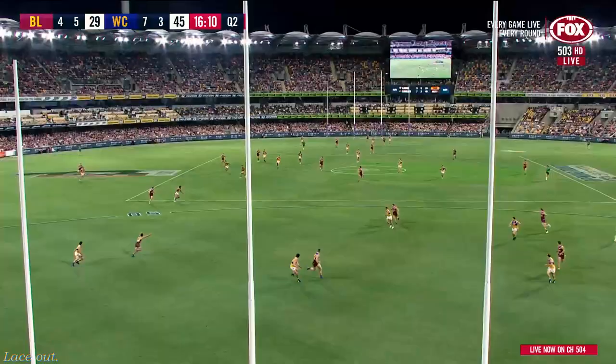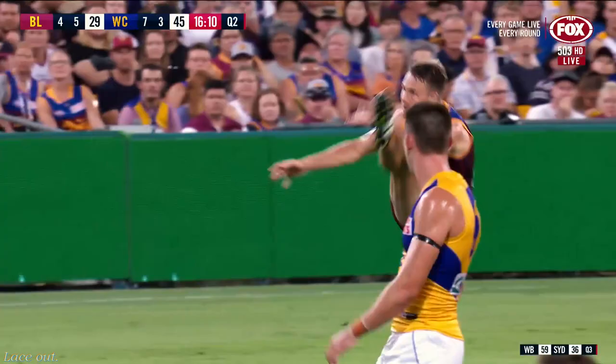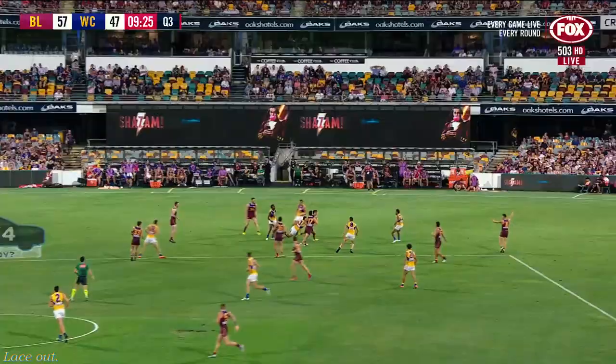The trick is to get it from the inside to the outside, but get it to the outside with an advantage. Good possession, worth a goal. He's flushed that one from just outside 50 as well, Link McCarthy. Berry with strength, got it back to McCarthy.